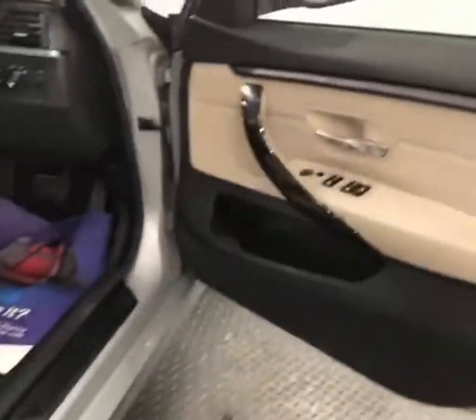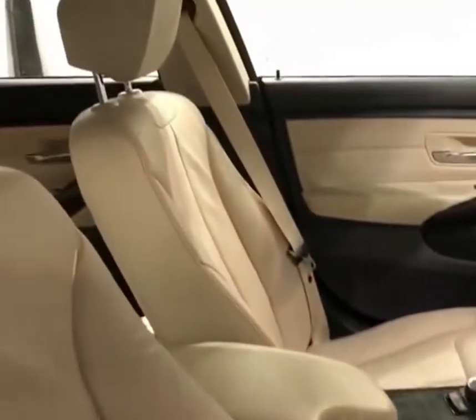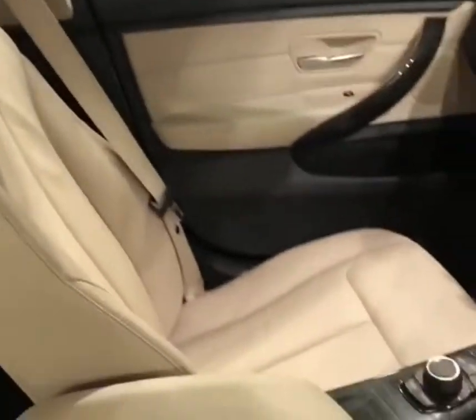Taking a look inside the car. Very luxurious cabin, trimmed in full Dakota leather upholstery. Very, very comfortable place to spend long journeys.